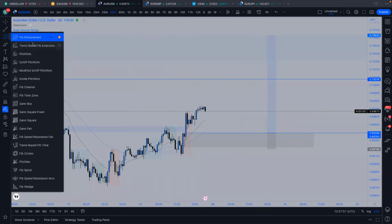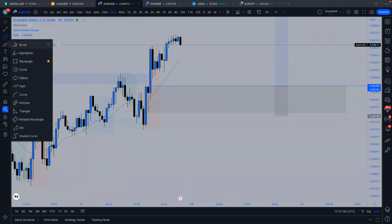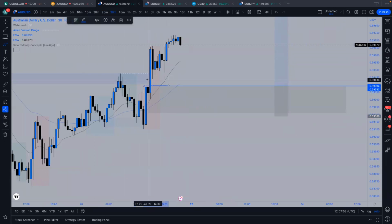That's then when I can just be looking for a pullback into this zone, because you can see we have this imbalance from here to here. We do have some lows in here which could actually get raided. So now I'm looking for a pullback and then continuations.